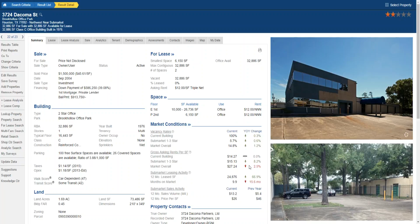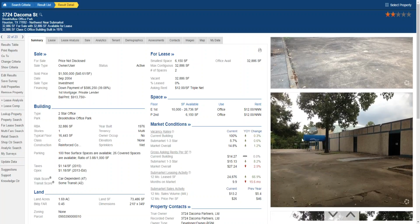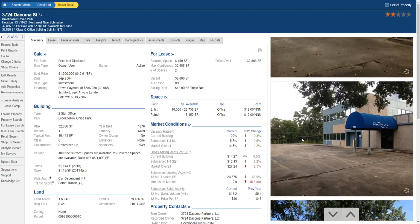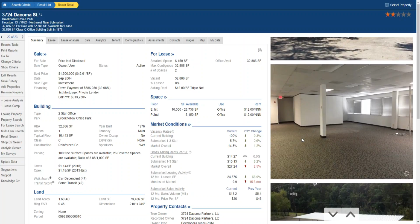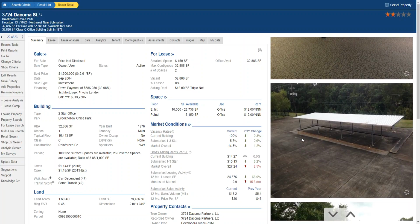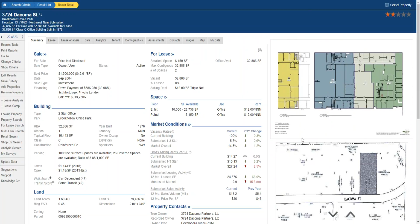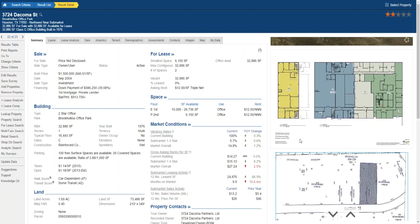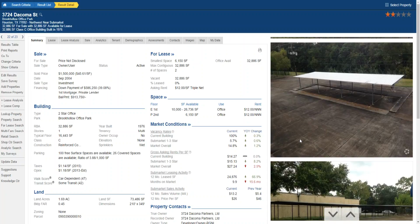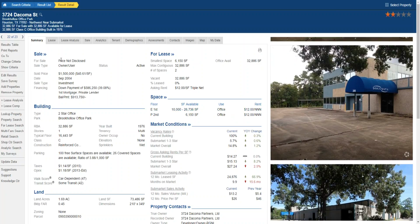This is one of those properties that I would only look at if I was looking to just save as much money as possible. I've actually toured this space. You know, it's a typical dated building. You can see here, it does have a little bit of covered parking. It's basically empty right now. The asking rent is $12 a foot plus triple net, which would bring it to about $14 or $15 a foot. And it's pretty far removed from the market.